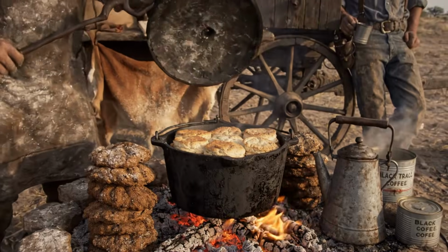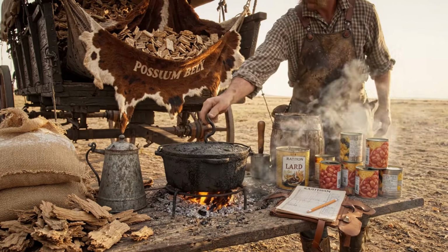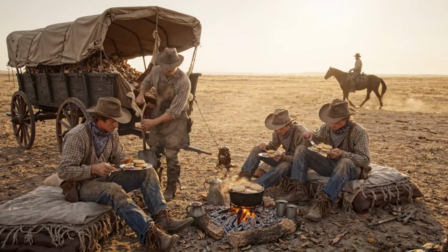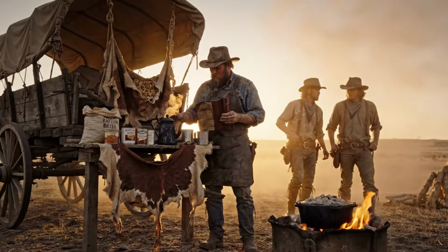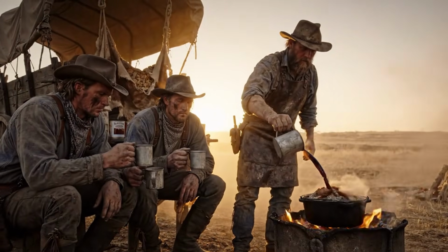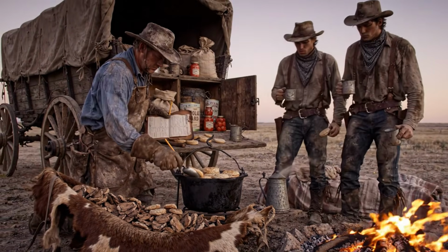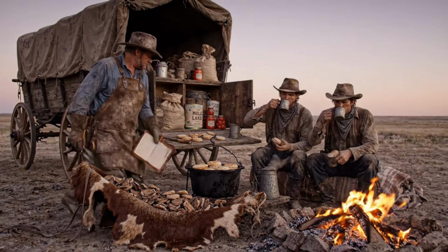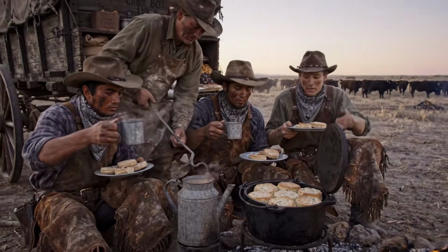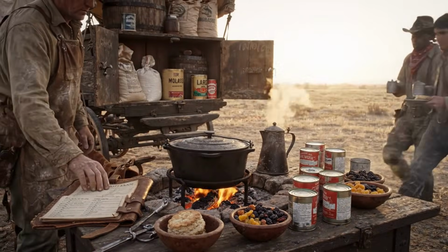Buffalo chips, as this fuel was universally called in trail drive accounts, burned hot and relatively clean when dry, produced a fire adequate for cooking purposes, and were available in sufficient quantity across the Great Plains as long as the buffalo themselves had been recently present on the range. The trail cook who traveled with a full possum belly was self-sufficient in fuel across the treeless sections. The trail cook who did not maintain the possum belly faced cooking emergencies that the accounts of experienced hands described with a specificity that makes clear these were common and serious disruptions rather than minor inconveniences.